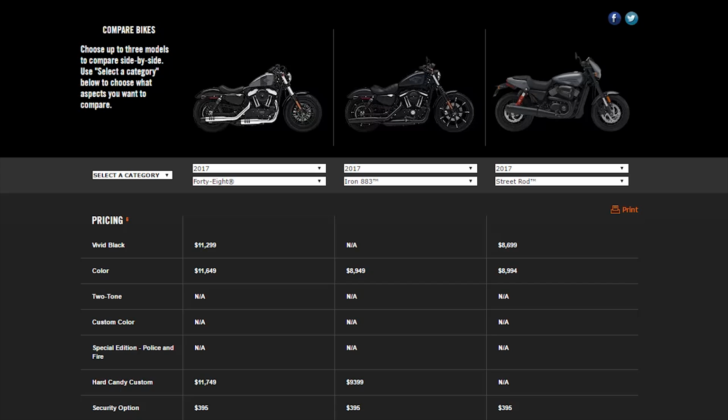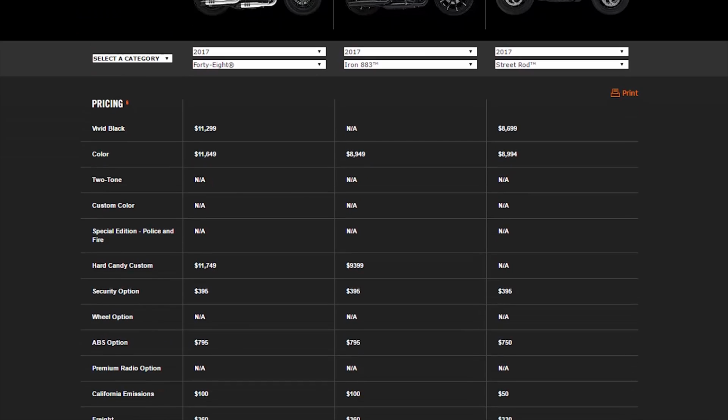Alright, so let me go into some comparisons with some other bikes and go into some of the specs. So we'll start with price here. The 48 is $11,299. That's for a black one. And then the Iron 883 is $8,900. And then the Street Rod, the new Street Rod just came out, is $8,600 for a black one here.